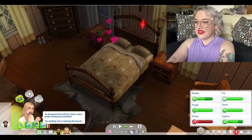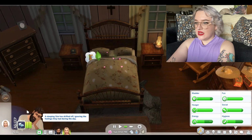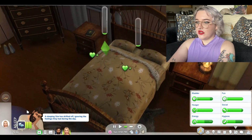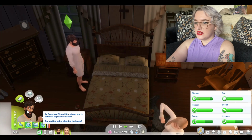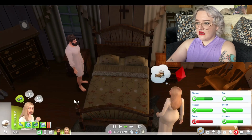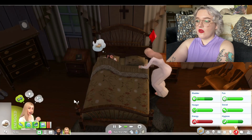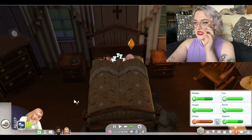All right, they are maybe gonna go to bed. I don't know why he's not tired at all. Like, what trait does he have that makes him not tired? And where are they going? Are you guys switching sides of the bed? What's going on here? All right, go to sleep. We don't know if she's pregnant. Maybe not. Maybe she is.